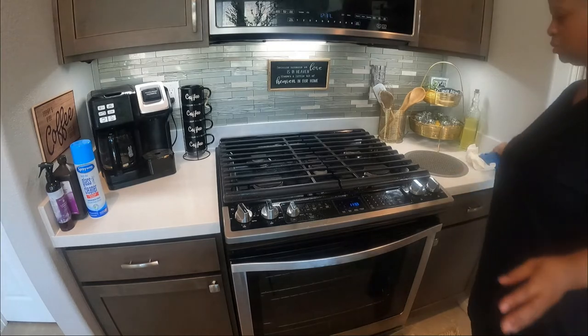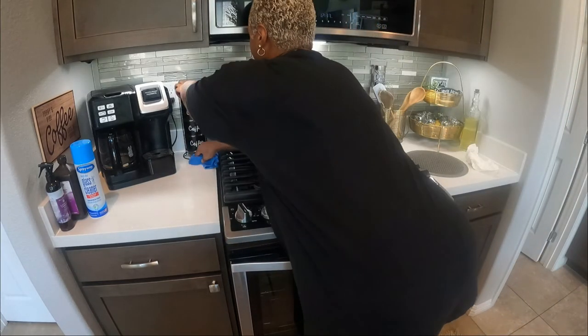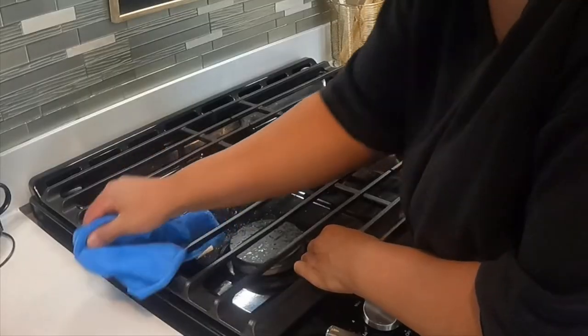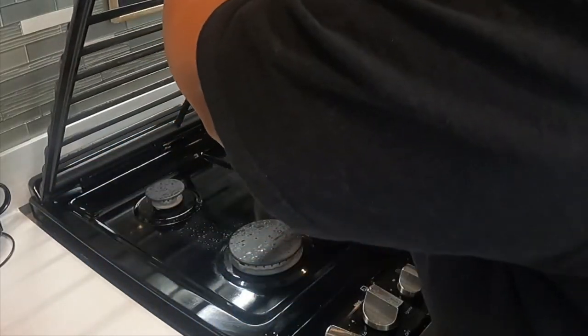I'm sure it comes as no surprise to our Rose fam, but I do have an obsession with wiping off the stovetop. I don't even think we used it yet, but I'm gonna go ahead and wipe it off so that it is nice and shiny.